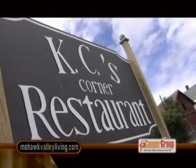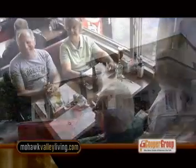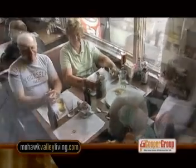We head further east along Route 20 to East Springfield and Casey's Corner Restaurant. We stop here for a break and a bite to eat and discover that we're not the only ones.